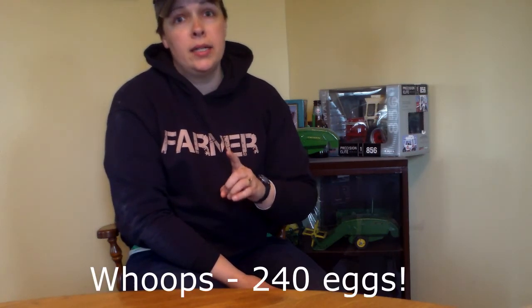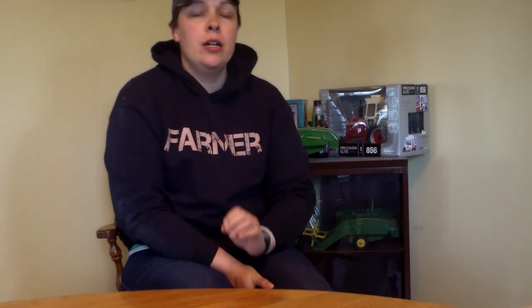But the barred rocks are a dual-purpose heritage breed. They're not really threatened or endangered or anything. They're just a popular breed that people go to. They're kind of pretty. They have that black and white speckly pattern with some red combs and ears and stuff. But they are a dual-purpose breed. So their focus is not just egg laying. It's not just meat. They do both.